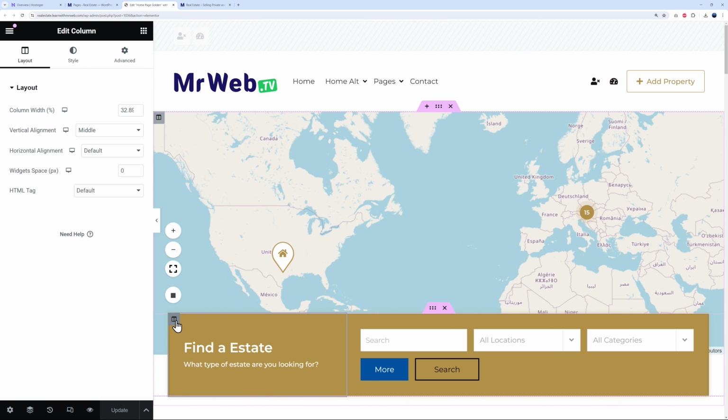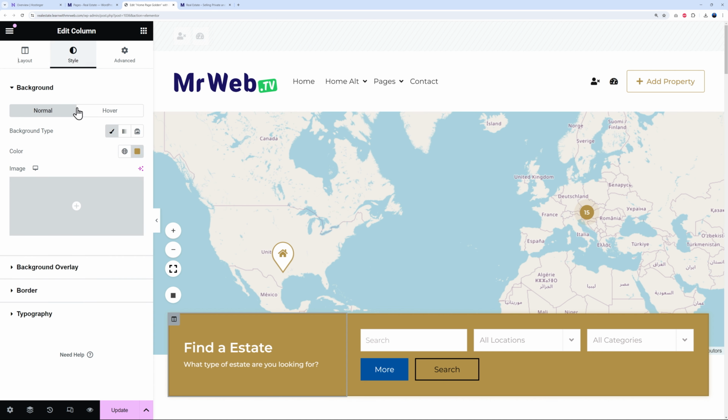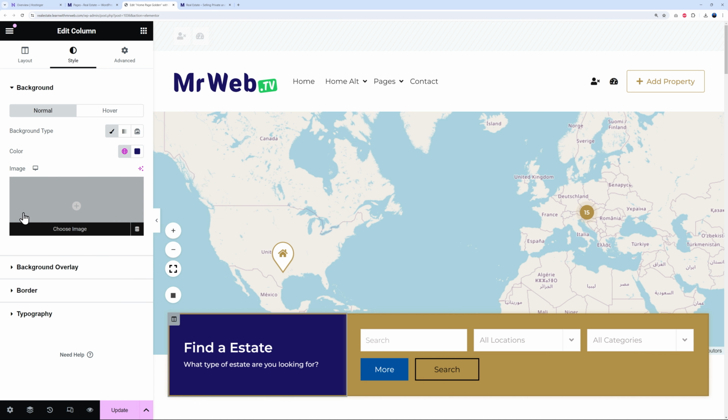So now let's click on our main section here, the column. And now we can change the background color of our column here. So we go to style, and as you can see, this is the color here. Now, if you click on the small globe here, you can select your primary or secondary color. So which color do you want to choose? Maybe green, okay? Or perhaps you want the other one. Maybe you want it blue, okay? That's really up to you.